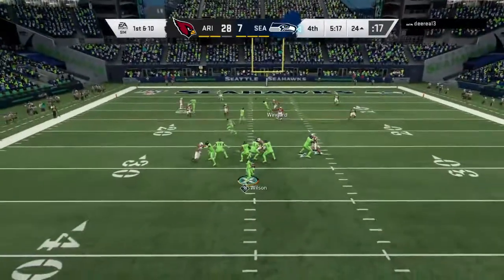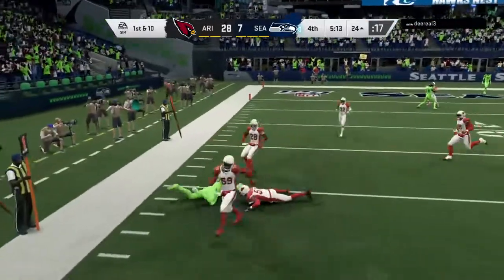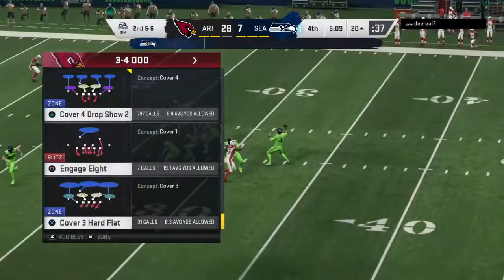They go play action now. Wilson. Short throw to Disley. They'll get him to the ground at the 20 following a pickup of 4.